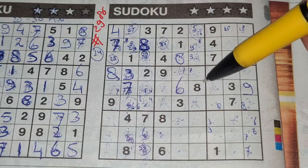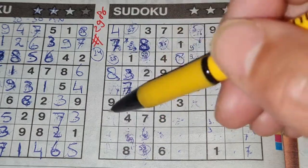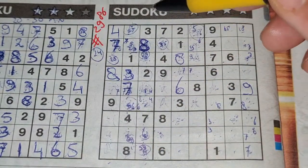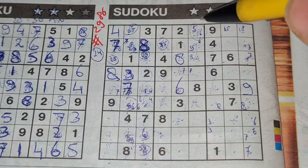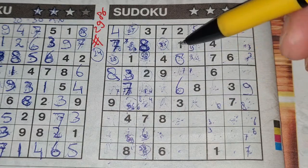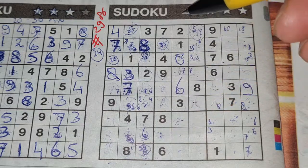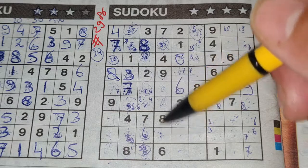Two. We have all the 3s. No. 3, 3, 3. One, two, three, four. 3, 5, 2, and a 1. 2 and a 1. 3, 5. Here cannot be a 3. So here. 2 and a 1. 2, 1, 2, 1.